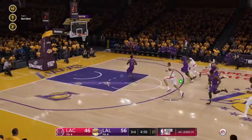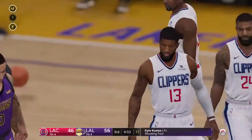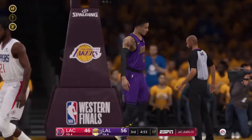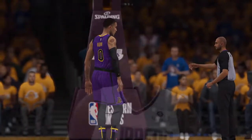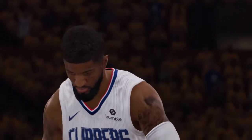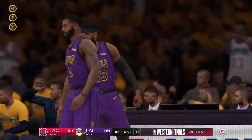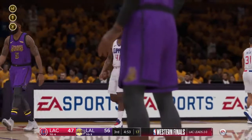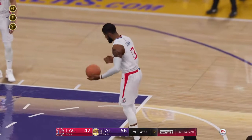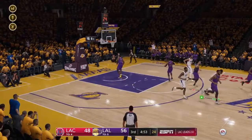Jumping out the gym right now, Ed. Great anticipation. And the reward, a couple of shots at the line. Great job, Ed, by the shooter to create contact after the jump. That's how you get to the free throw line. Paul George, a couple of free throws on the way. Hasn't missed yet. Knocks down the first. Goes 2 for 2 at the line.